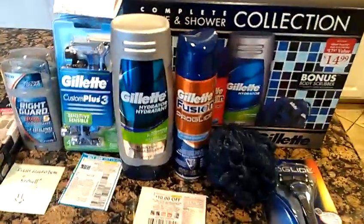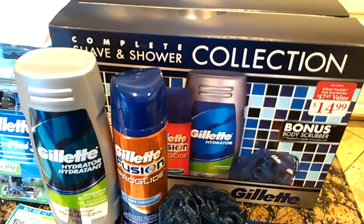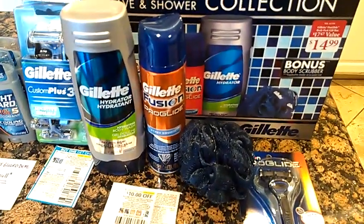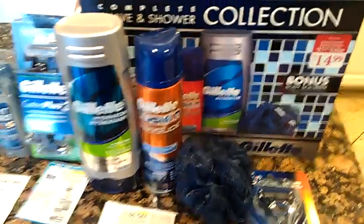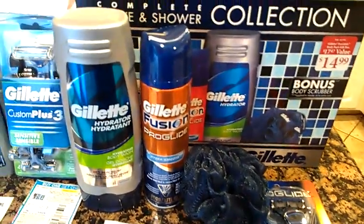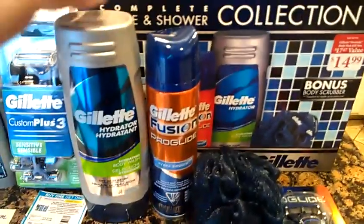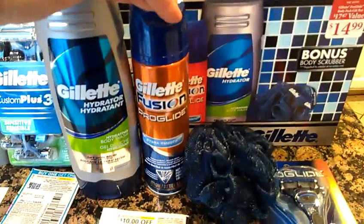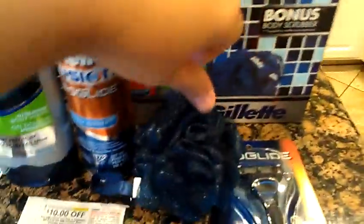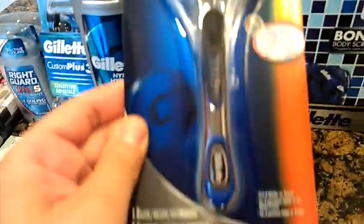At my Walgreens, they have the Gillette complete shave and shower collection. I think their holiday gift pack is already on clearance for $8.99, and its original price was $14.99. So what I did was, let me show you what it consists of. It consists of a full-size body wash, full-size shave gel, and a body scrubber. And then it's not the power razor. It's just the regular one.